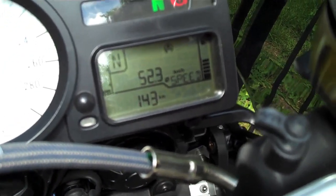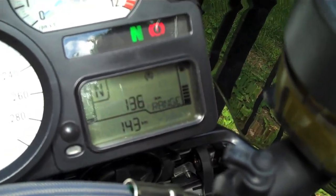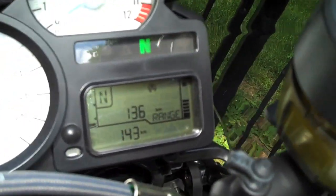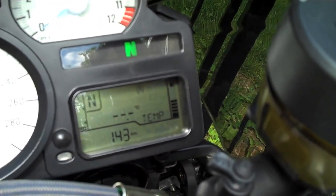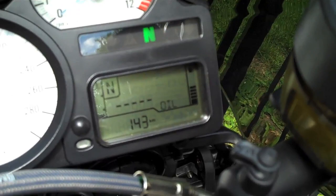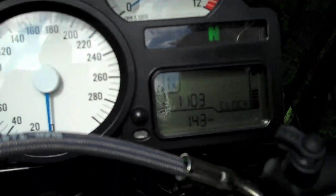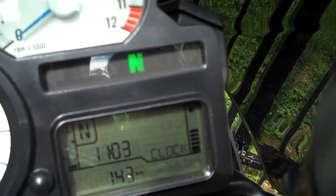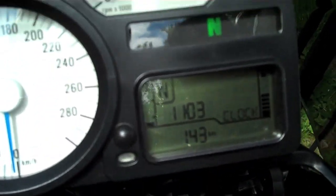So right now it tells me my average speed has been 52.3 kilometers an hour. My fuel consumption rate has been 6.1. Range, with the amount of fuel I have left, I have 136 kilometers left to ride. Tire pressure is at 35. And ambient temperature, well, I'm not riding the bike right now, so it's not really measuring the ambient temperature. Oil pressure, and back to clock. What you also see on top with the N is your gears. So if you're not sure, at a red light you see on the dash where it says N, there's an N in green, and obviously the computer tells you what gear you're in. So for quick visibility, you can see exactly what you're doing.